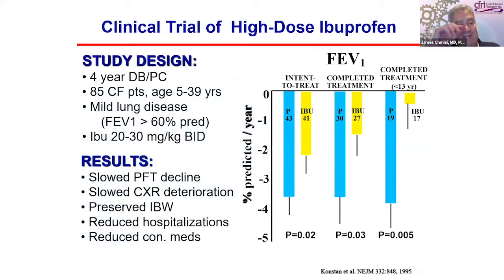So I want to start with ibuprofen because this is really one of the first studies that showed that anti-inflammatory therapy is beneficial. This is the original study by Mike Konstan that was published in 1995. It was a 4-year, double-blind, placebo-controlled study of around 100 patients between the ages of 5 and 39. And that's when you do these studies where you look at the change in the slope of lung function decline.